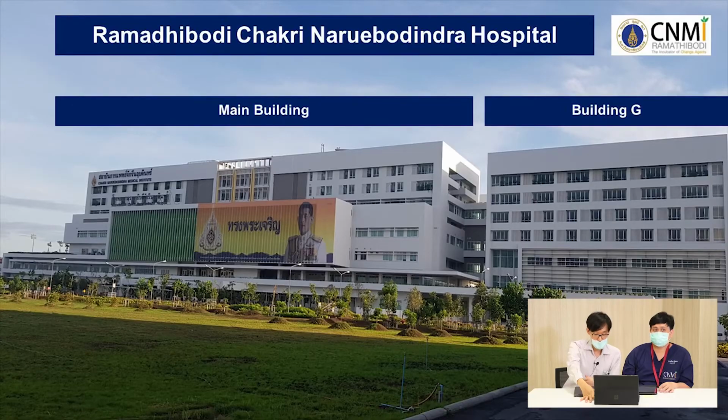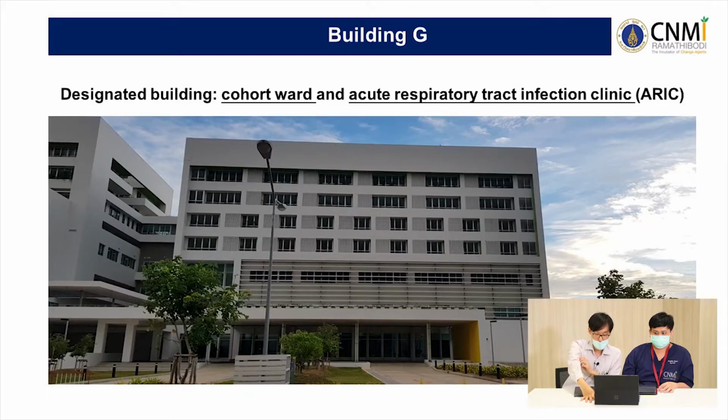The hospital section caring for the patients consists of two buildings linked together: the main hospital building and the G building, which was initially designed to be a premium wing but had not yet been opened. In March, when the COVID-19 cases in Thailand surged, the hospital committee decided to designate this G wing for caring for suspected and confirmed COVID-19 patients to minimize exposure to other patients as well as healthcare workers.